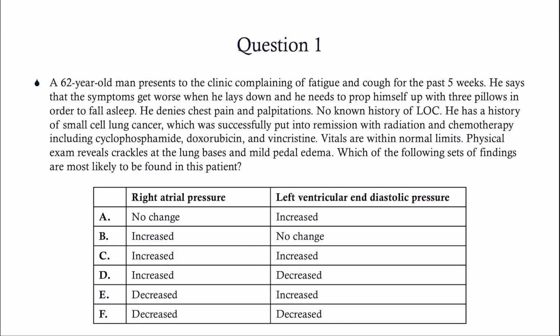Okay, so we are looking at right atrial pressure and left ventricular end diastolic pressure. Let's go ahead and look at the answer. So they both increase. The way that this question works, and these questions are becoming more and more common on step 2 and particularly step 3, is you have to identify the problem here, and then from there, you have to be able to understand and identify the changes that you would see in labs, in this case, cardiac catheterization.